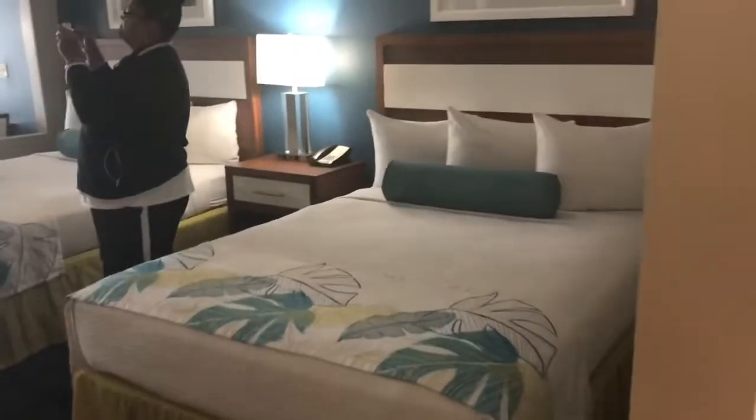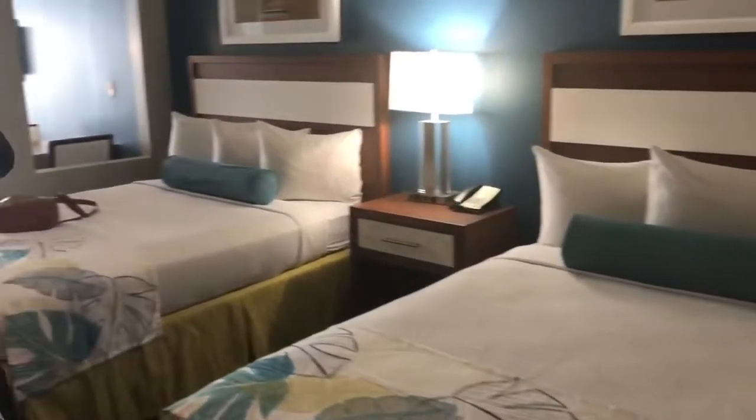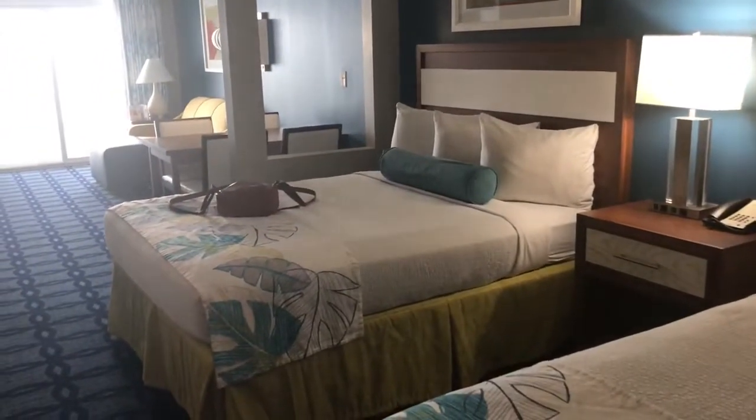Okay, so here's the beds. I guess my mama gonna sleep here, and me and Miracle gonna sleep right here probably. That'll be cool. Then this is the TV area.